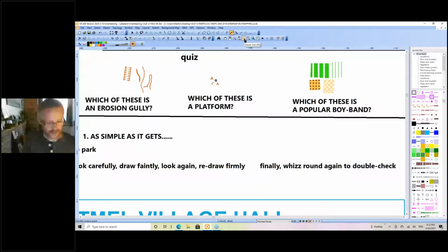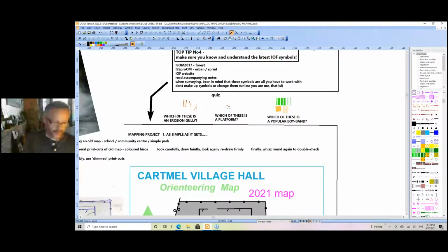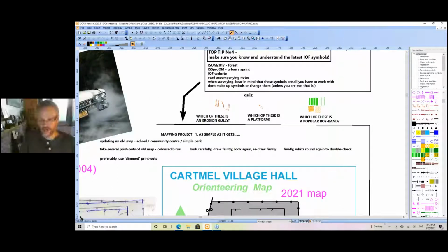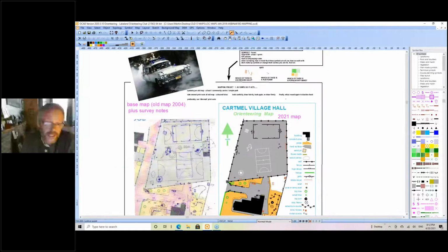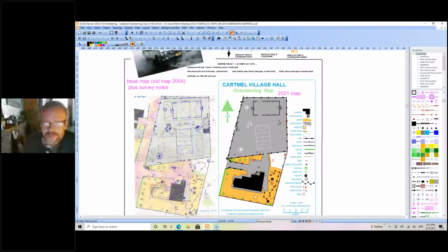Right, I'm going to move on to some little examples of very recent jobs. I'll zoom out again. I had an emergency call out at the weekend. That's my car, by the way. You have to have one of those if you're a mapper. So the phone rang, and within 5 minutes I was out, lights flashing, bells going, and I had to map Cartmel Village Hall and school playground.